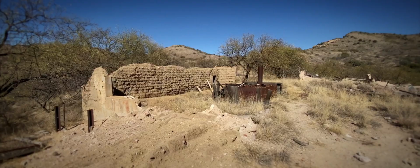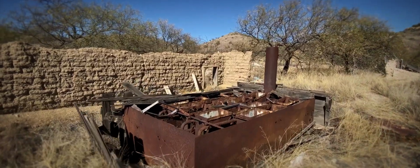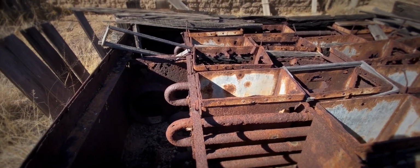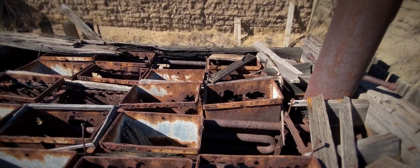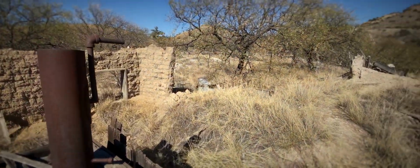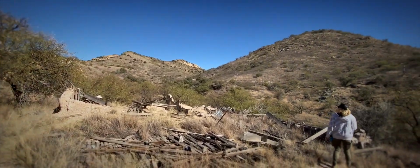I'm gonna come up and see what this big piece is right here. Oh, it's metal. I don't know if this would have been an ice machine. It's got a lot of piping running through it. Looks like this could have been the ice machine. And yeah, these ruins are extensive. Don't know if that's still part of this building over there, if that's another one.